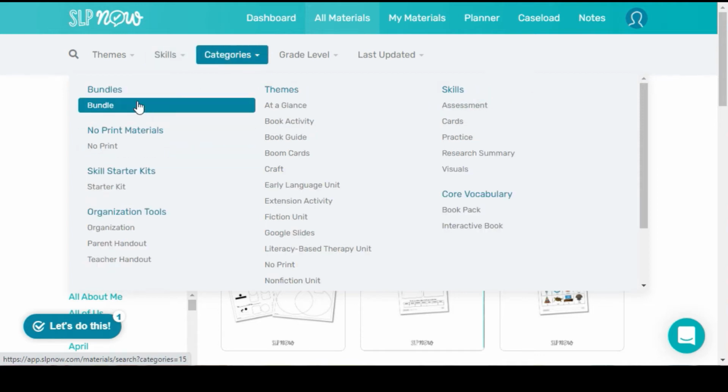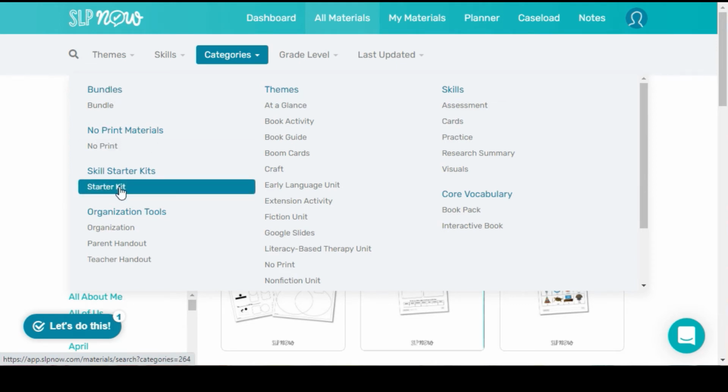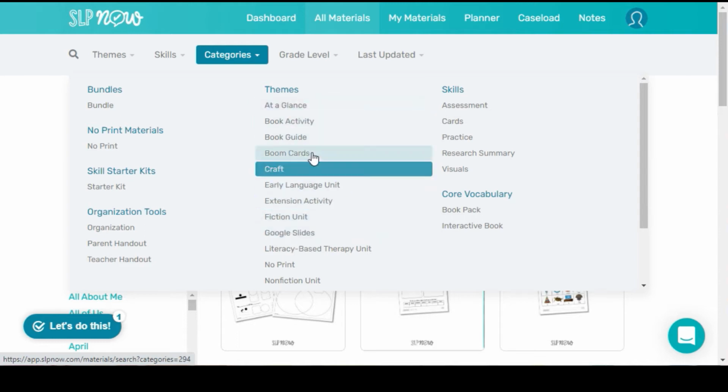There's also categories: bundles, no print materials, skill starter kits, organization tools, themes, skills, core vocabulary, and we can go into more of the starter kits. I can show you what that means. And there's been an addition of Google Slides and Boom Cards.